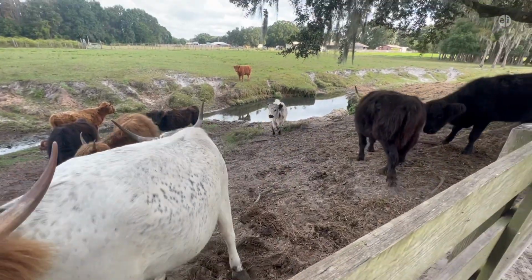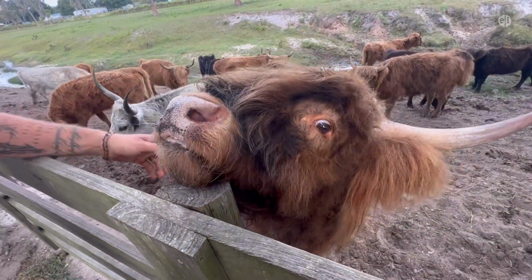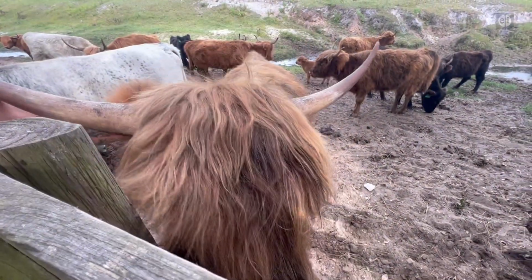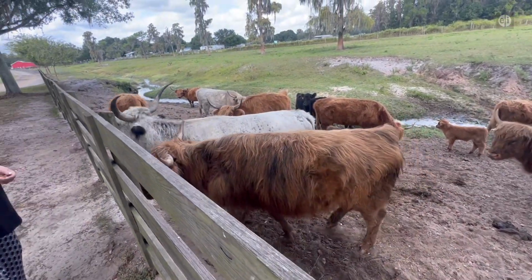So we have Bucky right here. He's our bull for this pasture. Now he's a big baby, so he's been handled since he was about 4 days old. He's very used to being around people. He's got about 800 more pounds to go to full size.